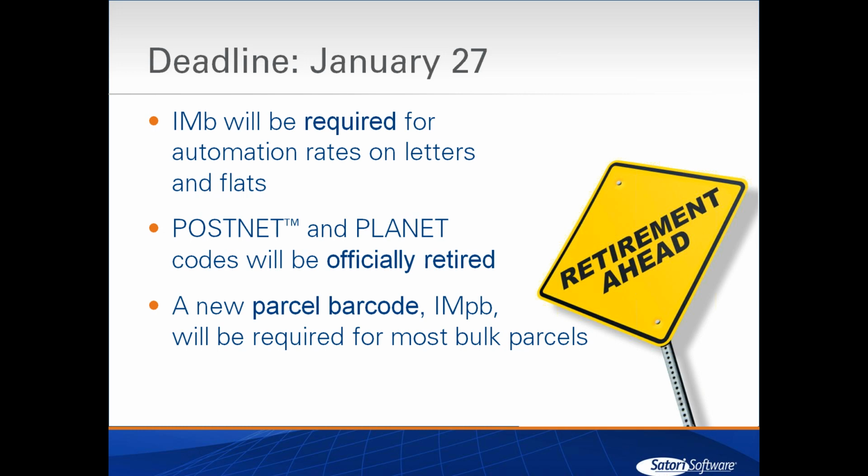You'll also need to use that Intelligent Mail barcode on qualified business reply mail. So if you're doing regular business reply mail, you can still use your PostNet barcodes. However, we do recommend that you use up the rest of that stock fairly quickly and start migrating over to the Intelligent Mail barcode for those. But for regular business reply mail, you can still use that PostNet barcode. But if you're using qualified business reply mail or QBRM, then you would be required to move over to this Intelligent Mail barcode for all of those pieces.